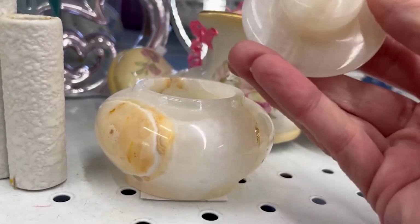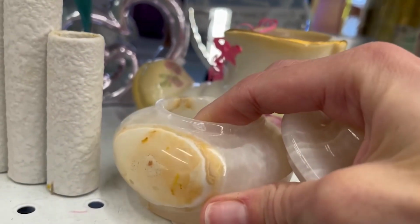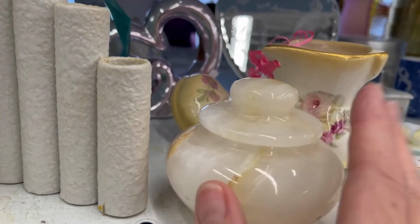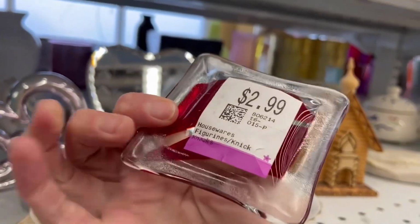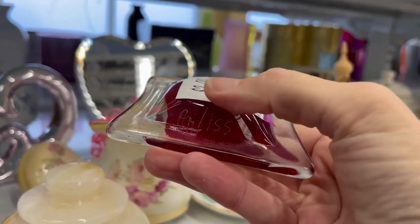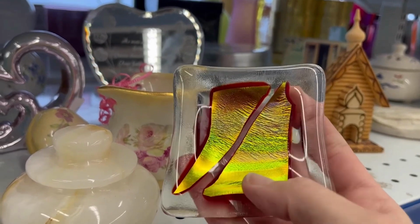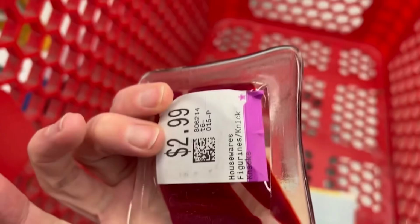A little onyx trinket jar for $4.99. A little bit of chipping on the lid. I think I will leave that one. You got a tiny piece of fused glass. It is signed. Amless. It's really small. It's quite interesting looking though. Okay, I'll pick this up. $2.99 for that.